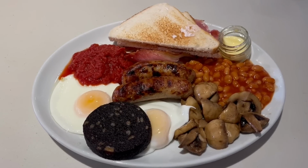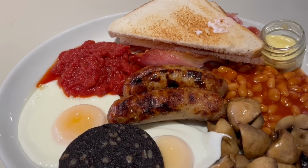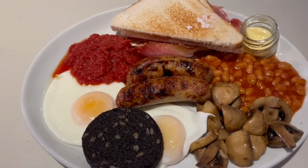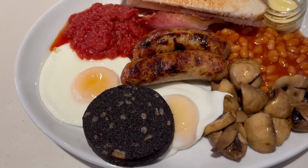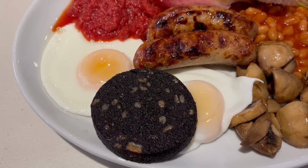So here is the full English, and it looks delicious. I haven't had one in a while, so I'm really looking forward to this one. Let's go through exactly what you get. You have a slice of black pudding, which I added on as an extra.